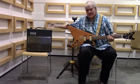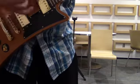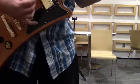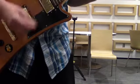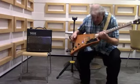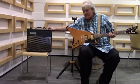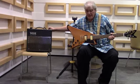But I don't know if you noticed, but the acoustic sound on this is really nice too. Resonates very nicely. I don't know if that's because of the Korina or because of the surface area on this thing, but it leads to a lot of sustain here and really good sound. I mean, I really like this guitar.